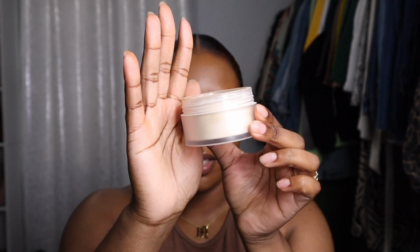So as you can see, everything looks real seamless and nice. I really don't want to go in with any contour, but I might take a little bit of the powder just to slightly give my face some definition. So we're gonna set the rest of my face with some more of my, and if I didn't say it, I am using my Laura Mercier setting powder in the shade Translucent.